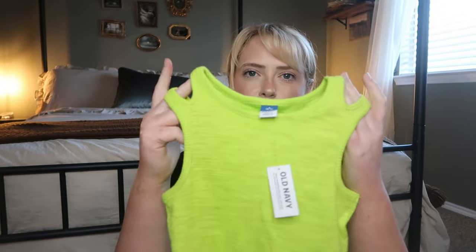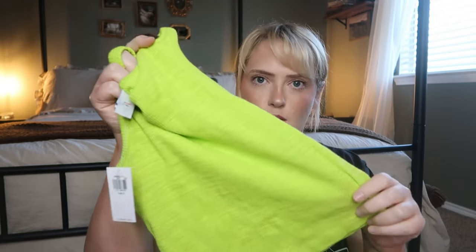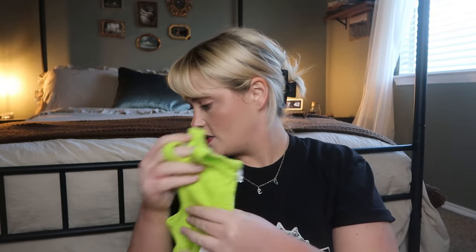So cute. And to go along with that, I found this kind of cutout tank. The shoulders are kind of cut out. And it's so cool. She looks so good in bright neon and fun pops of color. It just pops so well against her skin tone. And so those are perfect for those little leggings.